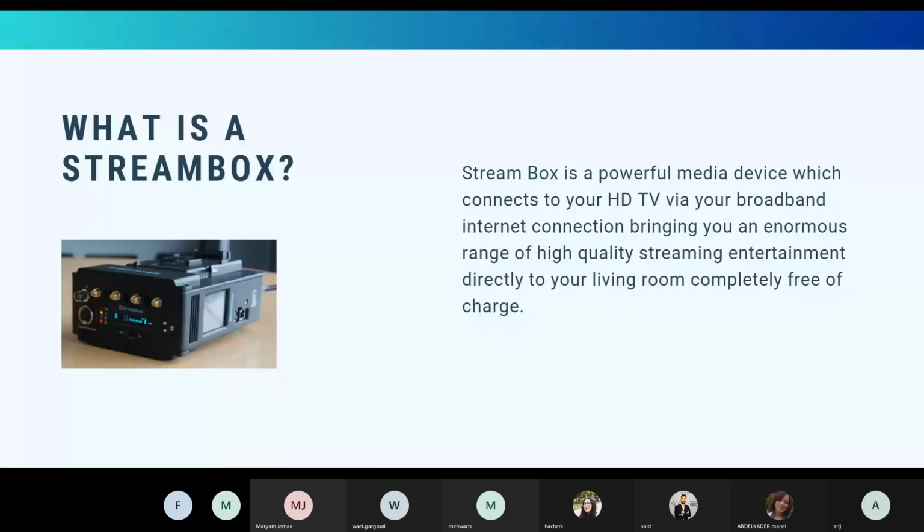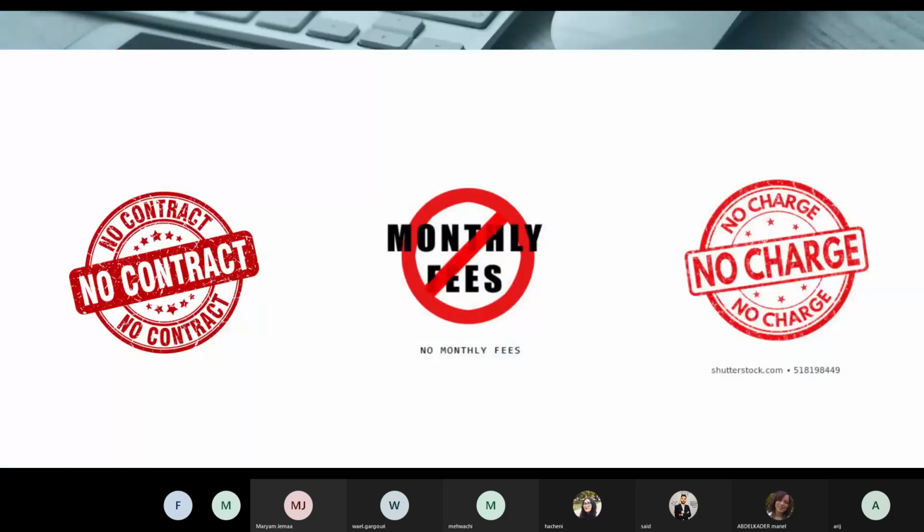A Streambox is a powerful media device which connects to your HDTV via your broadband internet connection, bringing you an enormous range of high-quality streaming entertainment directly to your living room, completely free of charge. Founded in 1999, Streambox is an industry-leading pioneer delivering unique IP-based video streaming solutions over low bandwidth connections. Once you have purchased your Streambox, there are no monthly fees, no contracts, no charges ever again.